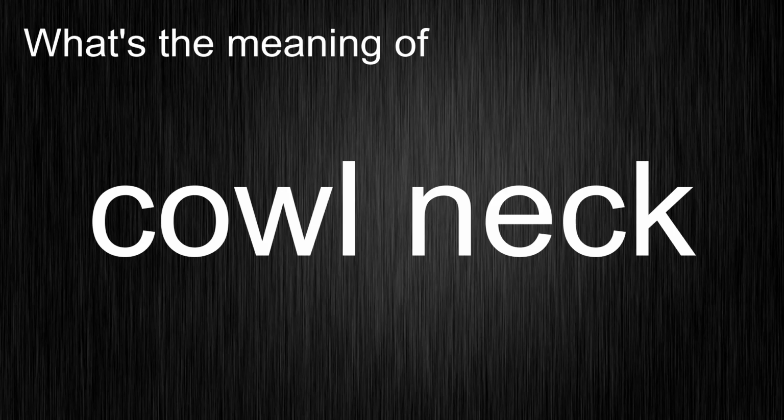What's the meaning of cowl neck? Cowl neck.